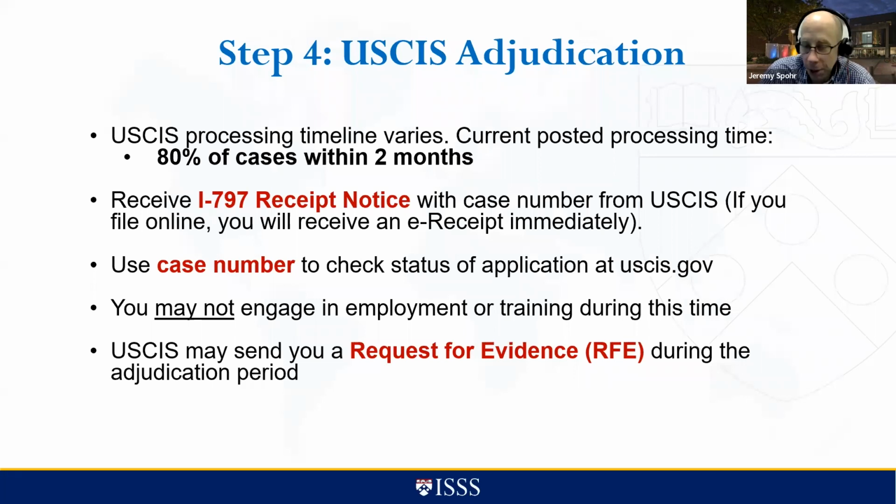And you definitely cannot engage in any employment or training while your OPT is pending. And USCIS may send you a request for evidence or an RFE. If you get an RFE, you definitely want to talk to your ISSS advisor about the RFE. It's very rare, to be honest, but it does happen, and we will help you if you get an RFE. Okay, next slide.